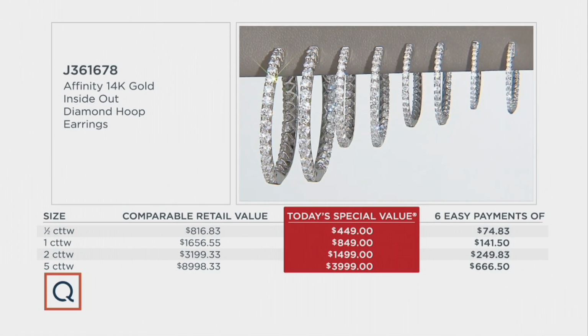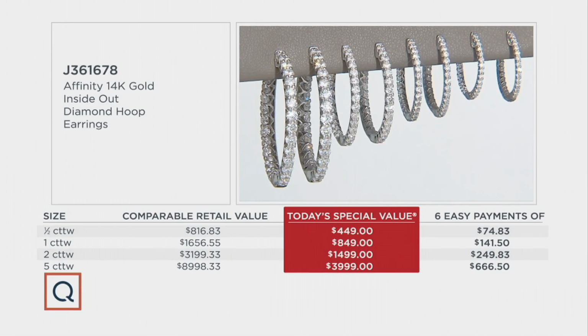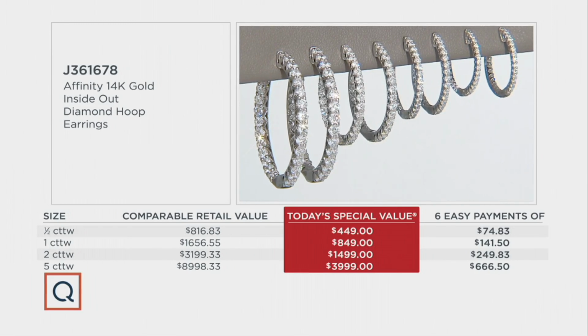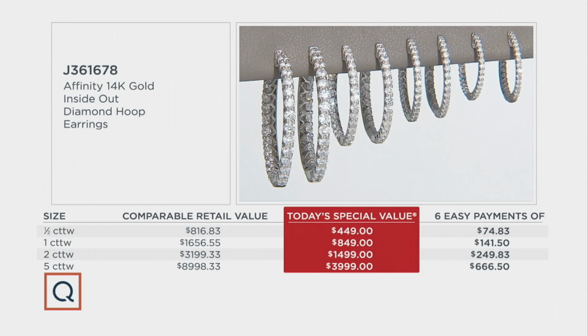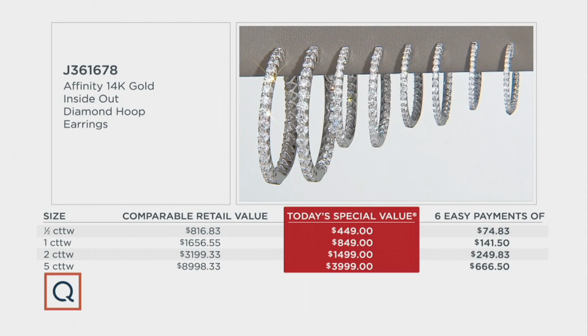Whew! I went and asked the buyer a little bit about that because I said, if these are new and you can't buy them anywhere else, how do you come up with a retail comparison? And so here's the answer to that. They actually compared them against traditional inside-out hoops. So you're getting an even more special value here. And they take a low, a medium, and a high. I didn't know this. A low, medium, a high, and then they average it to come up with that. They comp shop it. Yes. They comparably shop it. You're going to be so happy when you get an appraisal on those earrings.